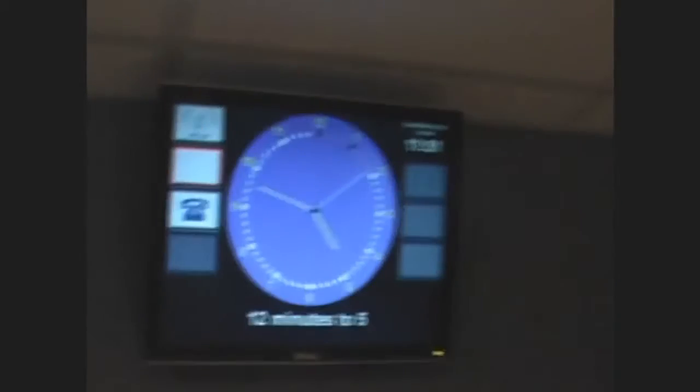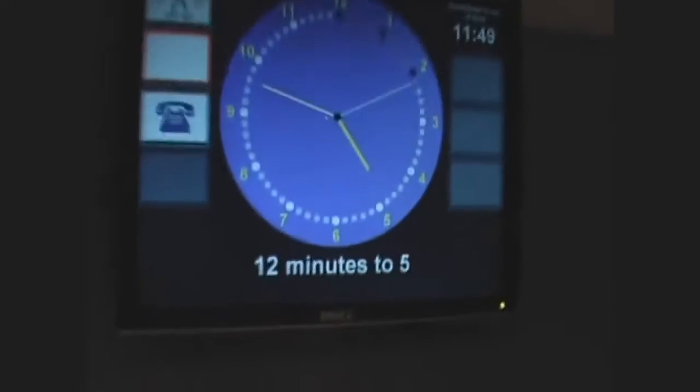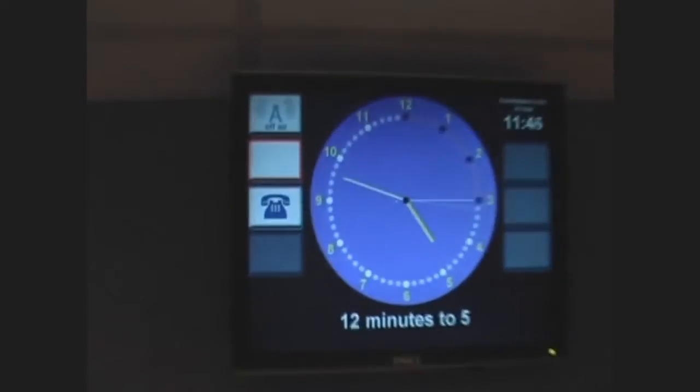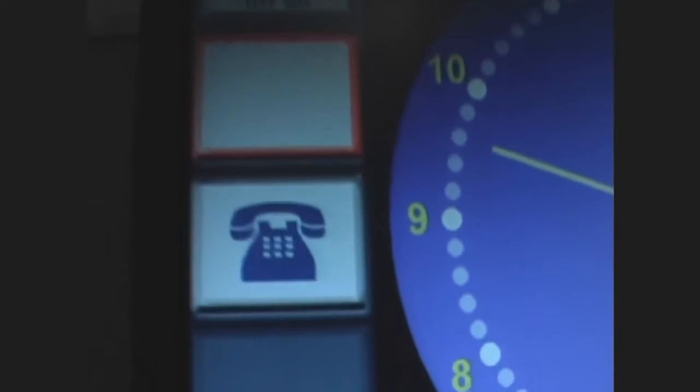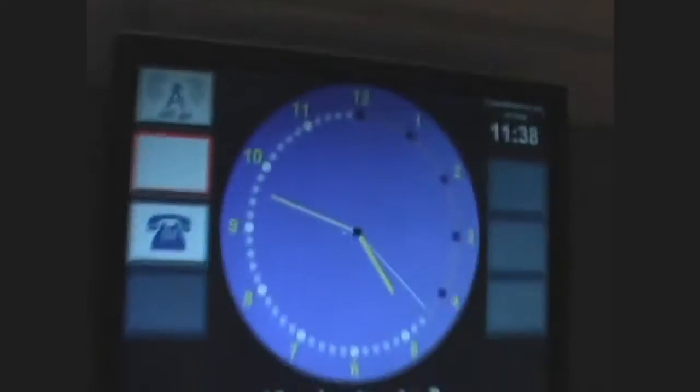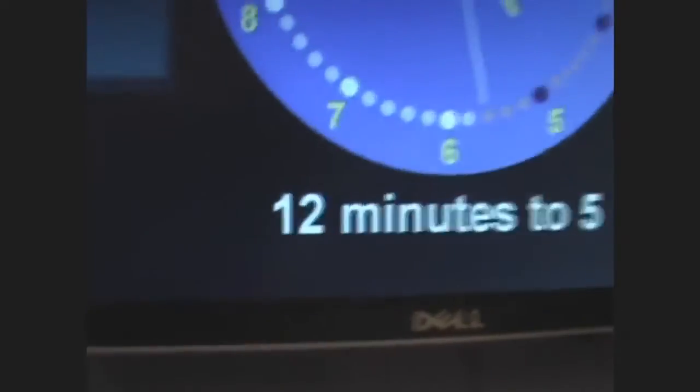Up on the walls as well we have 2 clocks in the room that are basically Dell monitors with a clock displayed on them, and that flashes when the phone rings. That is an emergency off-air light that I've never seen go off before, luckily. Got the date and time digitally at the top there as well. And quite simply there if you want to read it, you see.